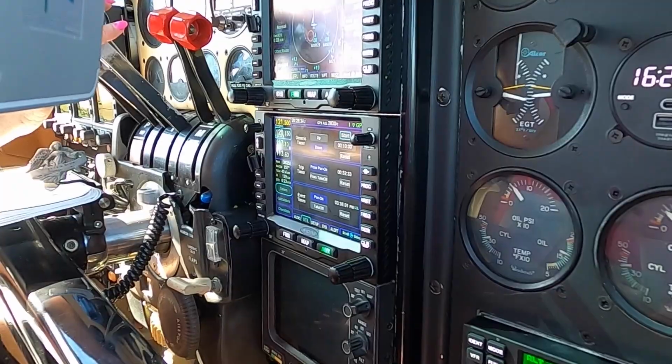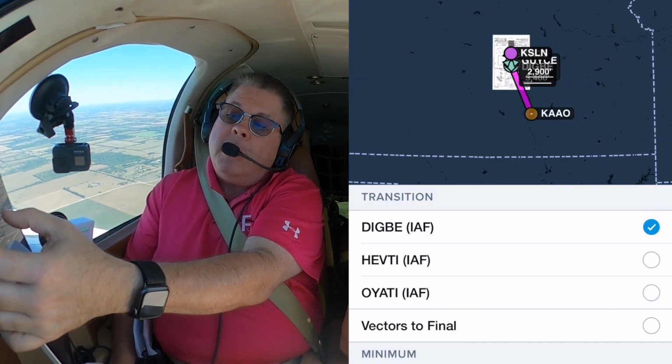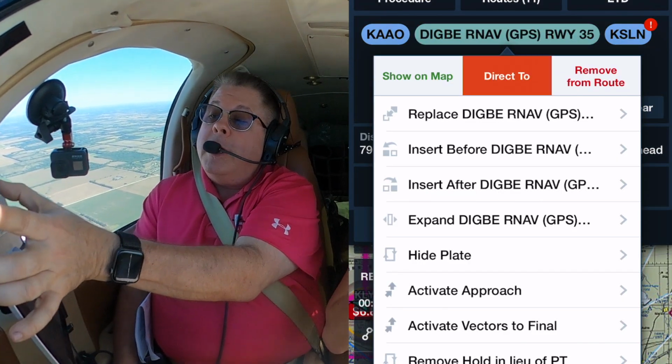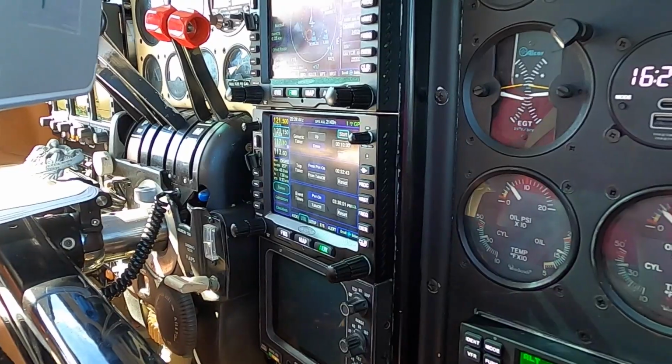Now, on ForeFlight, to catch up direct Digby, the fastest way, honestly, is just touch the Digby waypoint like that and go direct to.